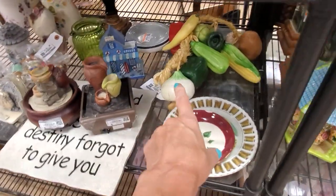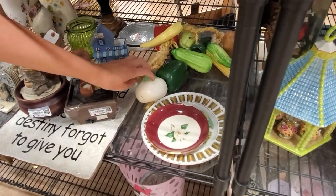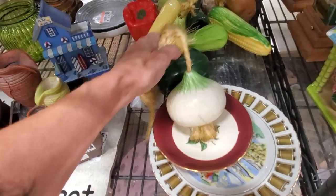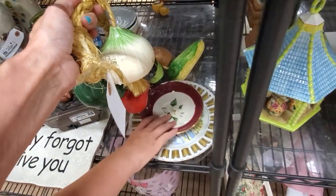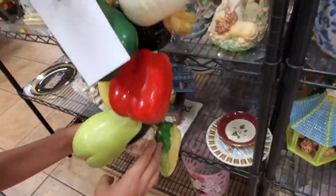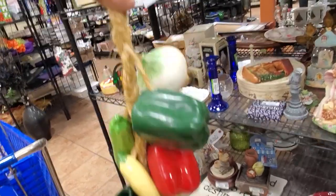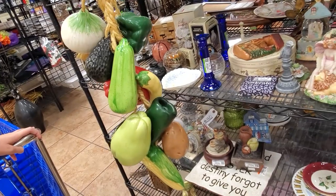How about the veggies? You want to pull the veggies out of there? I like veggies. Are they the ceramic ones? Ooh, even better. You want to help me with your hands? Get those, support them. Let's get them out. Yeah, they've been hanging in a kitchen. They're fantastic. They're $8, but they're totally worth it.